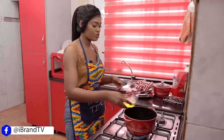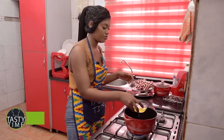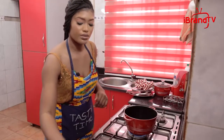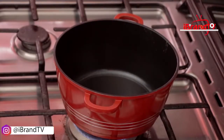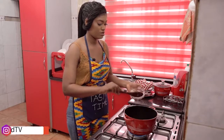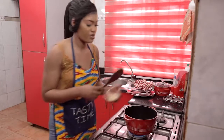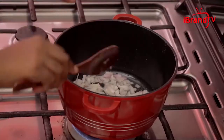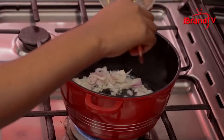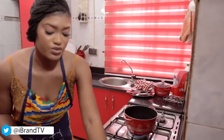So firstly, you have to throw in your vegetable oil, very little, just enough to fry your vegetables. So I'm going to throw in my onion, and of course these ingredients can never be perfect without your garlic, and of course some ginger. I'm just going to saute this for a while.